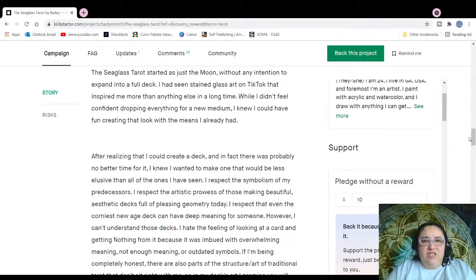I respect the symbolism of my predecessors. I respect the artistic prowess of those making beautiful aesthetic decks full of pleasing geometry today. I respect that even the corniest New Age deck can have deep meaning for someone. This is true.